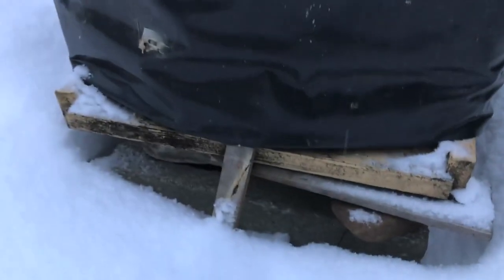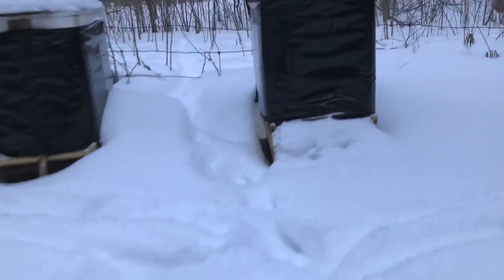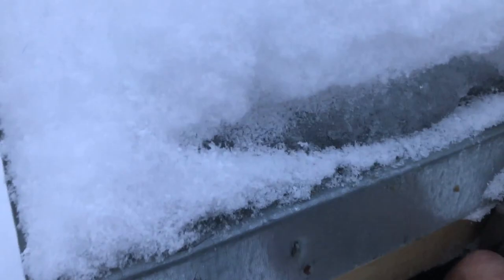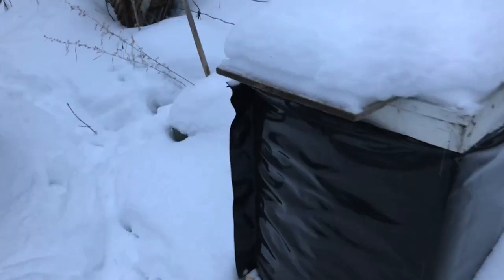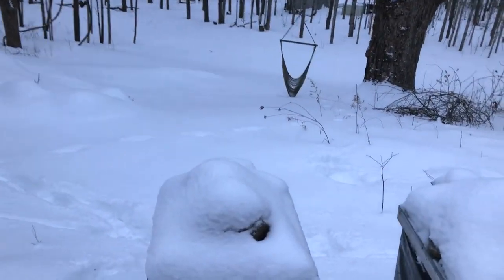Yeah, just make sure they got some room there, but they're all looking pretty good. Good stuff, ladies. Good stuff.